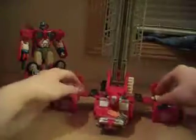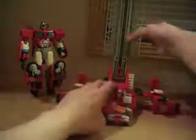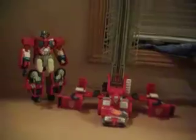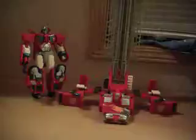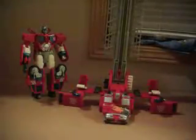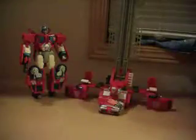And come on. There we go. And we have the base mode. Yeah, I think it's supposed to be like that. As far as bases go, this isn't that bad. Now, if you want, you can raise the ladder up and make it taller, but really, there's no point. Really, it's a nice looking base.